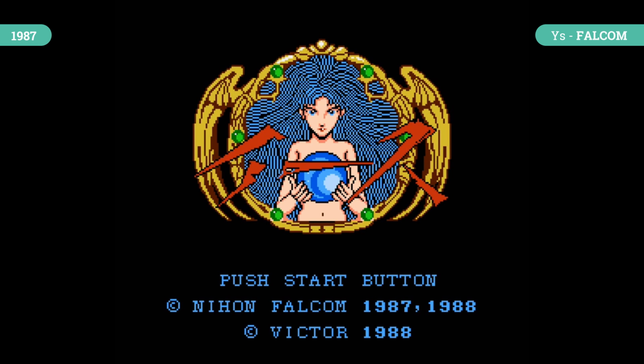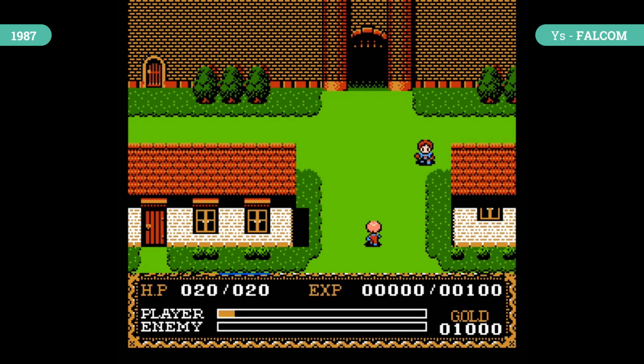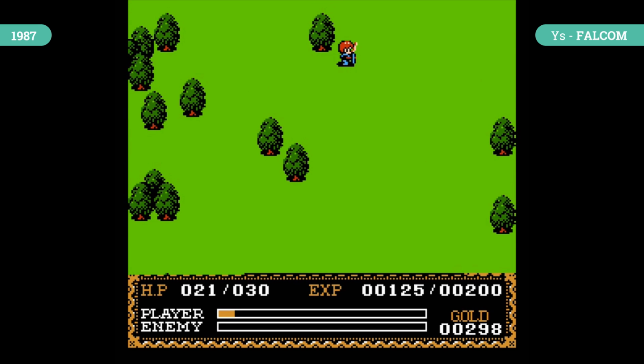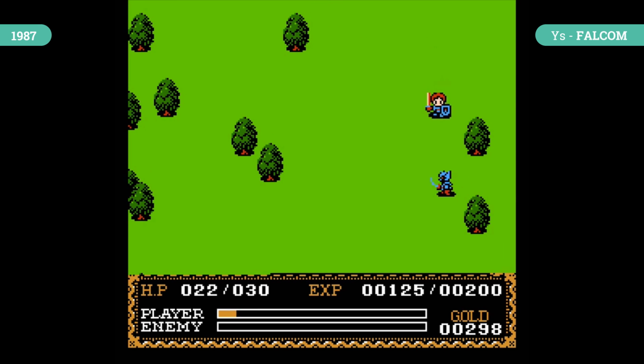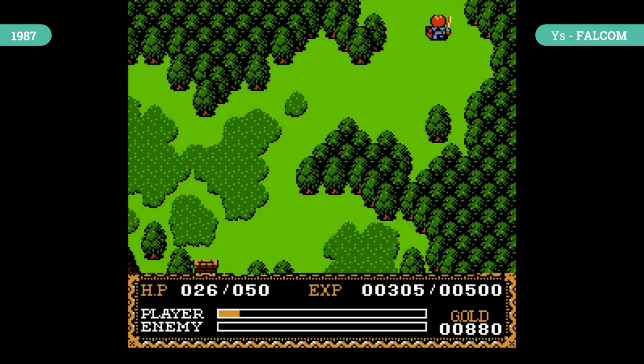In this year, Falcom released the first installment of its popular long-running Ys series. Besides Falcom's own Dragon Slayer series, Ys was also influenced by Hydlide, from which it borrowed certain mechanics such as health regeneration when standing still, a mechanic that has since become common in video games today.